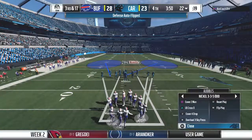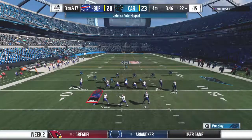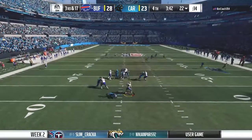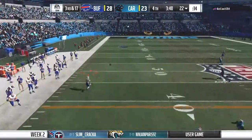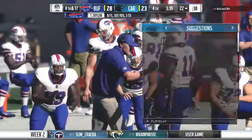Third and long. Taylor and company hoping to regroup after the sack. From the shotgun, it's Taylor. Powerful running. And that's going to be too high. Out of bounds and incomplete.